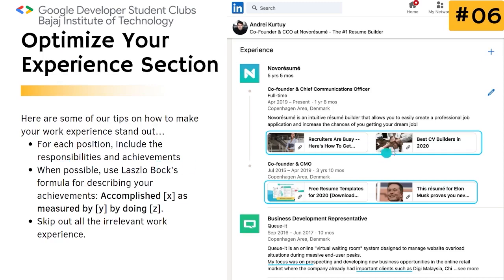So you can look out here. This is the experience section where a position is added, and it includes the responsibilities and also the achievements. You can look out here, best CV builders in 2020. So you need to include the position and the responsibilities you were given at the position, and also the achievements that you've got being in that position.